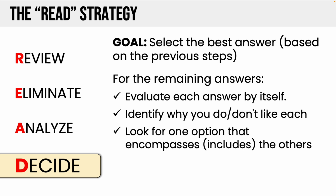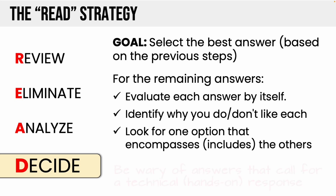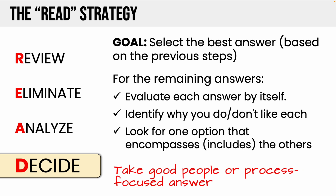On the CISM exam especially, be very wary of answers that call for a technical hands-on response, because this is a managerial exam. It is not a technical exam. You're a security leader here. You are not the doer. You're not the engineer in the chair. You're not the SOC analyst doing the investigation. So I'm going to take a good people or process focused answer over a technical answer every time. Every time.